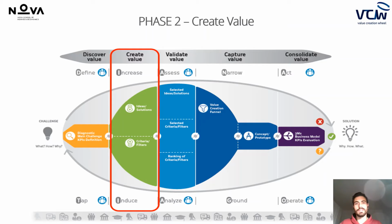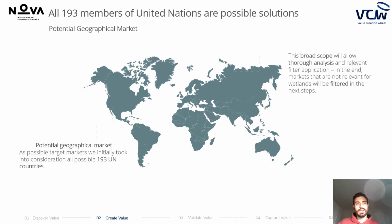The second phase of the value creation wheel, create value, intends to obtain a wide range of possible filters and solutions, underlined by input of various stakeholders. The feedback obtained from the sustainability manager of the hotel we have contacted added crucial value to the process, since it has also helped NTB understand the role of tourism and sustainable matters. Eventually, tourism was also included as one of the possible filters. At this stage, 193 countries were considered as possible solutions, considering this way all country members of the United Nations.